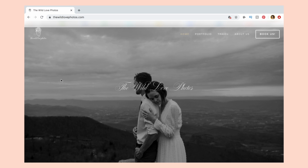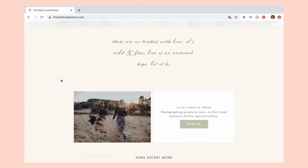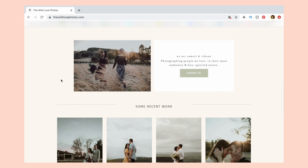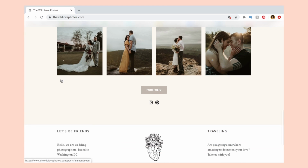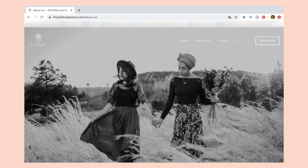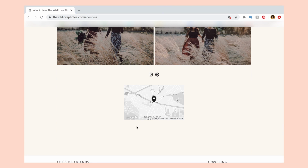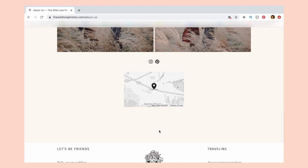The next website we are going to go over is Wild Love Photos. This is a sister duo who does photography, which I think is really a unique angle, because you see a lot of partners like husband and wife, for example, doing photography together, or even just friends, but you don't really see the sister dynamic so often. So I think that's a unique aspect. So let's go back to the About Us page. Love this photo. I think it's really, really cute. So Fairfax is in Virginia, so I would even write Fairfax, Virginia in text under here just to make it super clear where your location is.